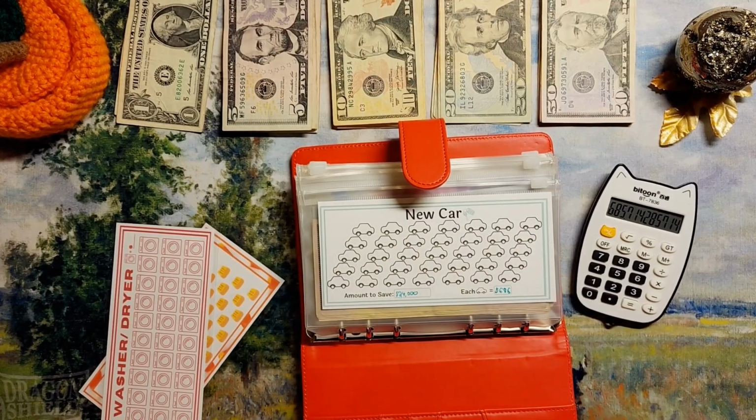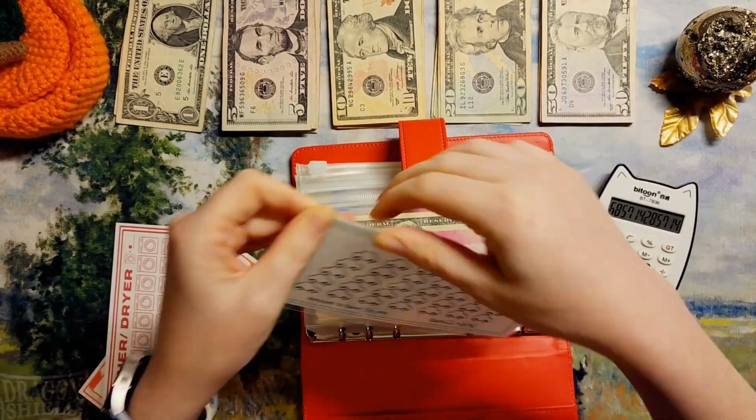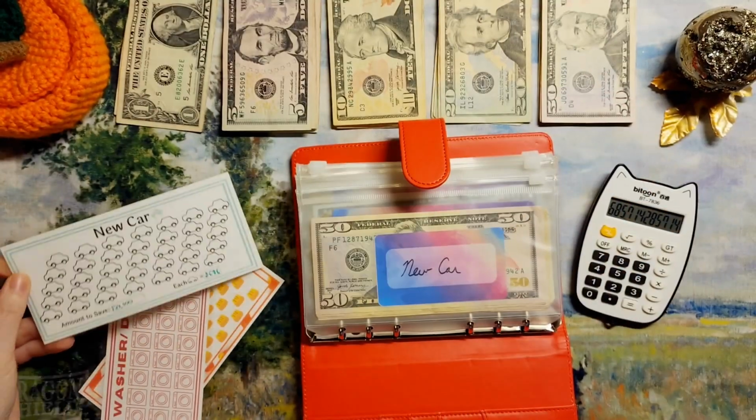$686. So I do not have that much in that account yet. But whenever it is, I will color in a car and it will be very satisfying to do so, and will motivate me to continue. I'm hoping these little guys are supposed to be fun and motivational. I'm kind of sealing the edges. This was just the self-adhesive laminate, not actual thermal laminate.